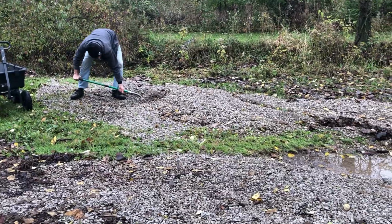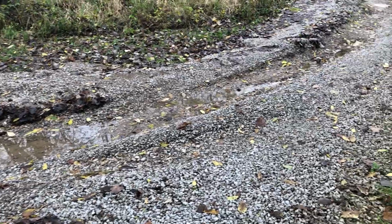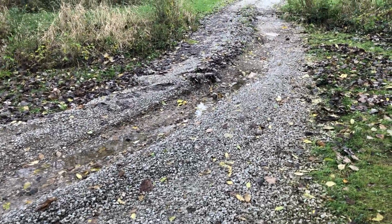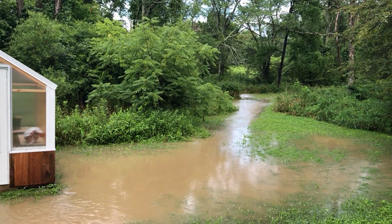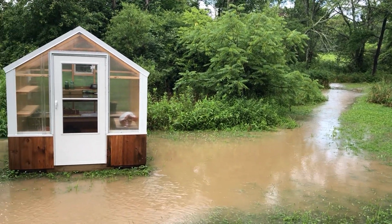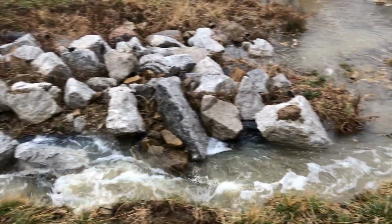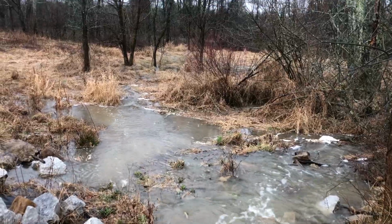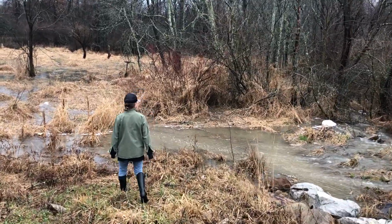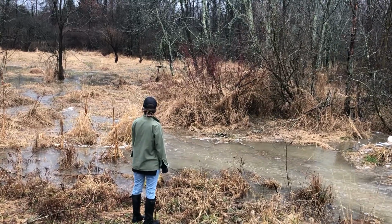The flooding cost us part of our driveway late last year. We had a lot of rain and the storm drains overflowed, without that water having anywhere to go. Our neighbors have a pond that also floods into our property. Much of that water flows into the creek, but when it rains hard for days, it dumps directly onto our land, resulting in marshy conditions.